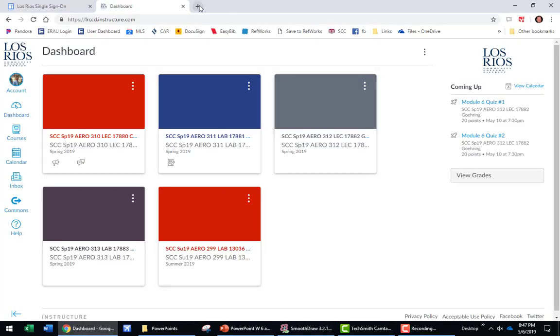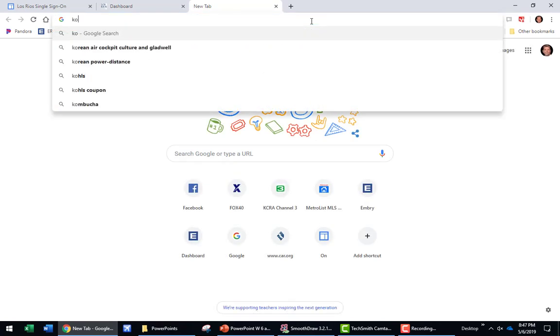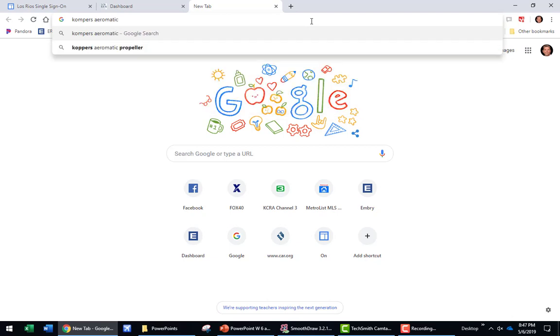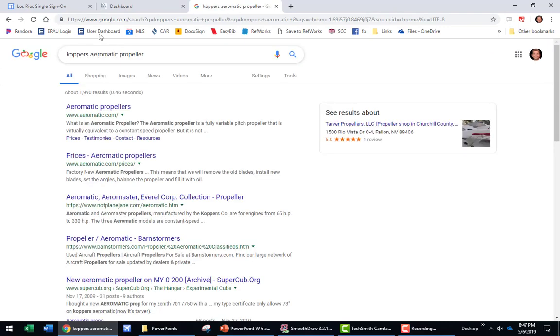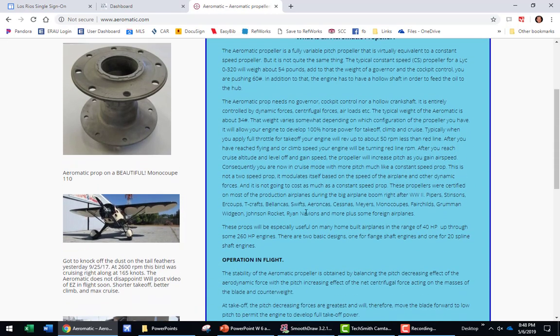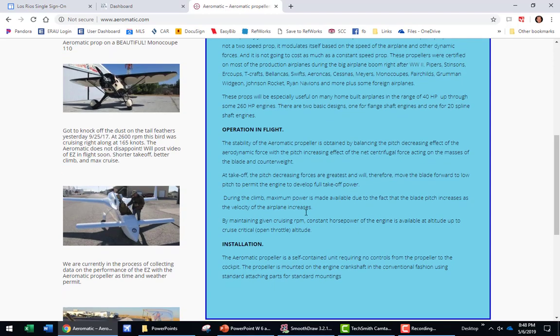Let's see if we can find it. Oops. No M, it's Koppers. There we go. We are servicing home-built aircraft only. There we go. Should we try operation flight?